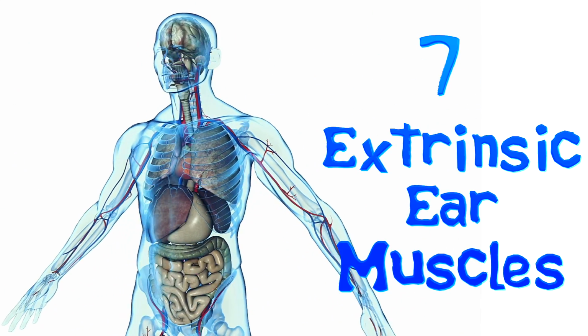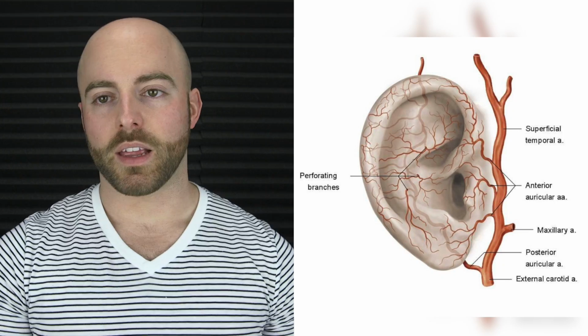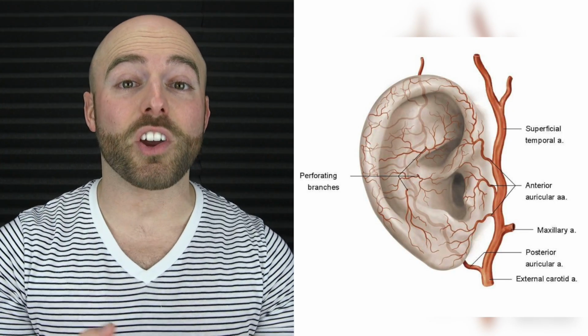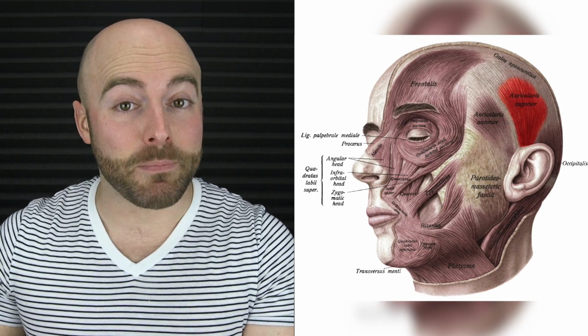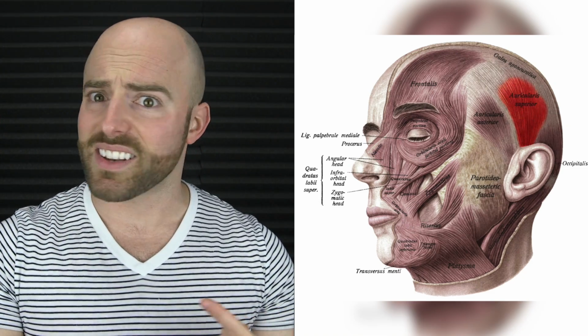Number 7 are extrinsic ear muscles. Yep, your ears have muscles, in case you ear push-ups? The extrinsic ear muscles are 3 muscles, the superior, the posterior, and the anterior, that surround the outer ear. On animals like rabbits and dogs, these muscles make sense because they're used to move their ears independently of their heads. But us, not so much.